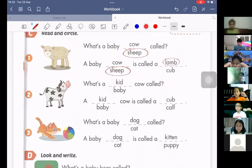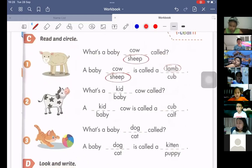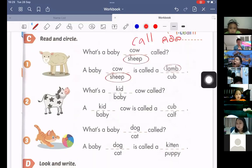Look at the next one on page 21. Can you read? Go to Fafa. Look at number one. Can you read number one, please? What's a baby sheep called? A baby sheep is called a lamb. A lamb. Okay. So I think it's pretty difficult for you to pronounce the word called. Do you know this one? Called. And then we make the sound of ed. Called. Yes.